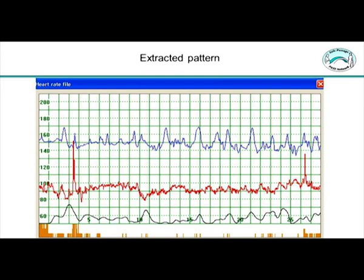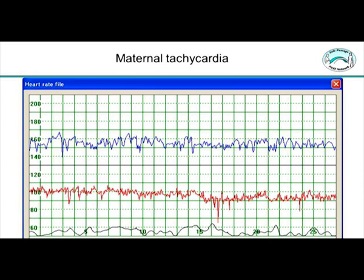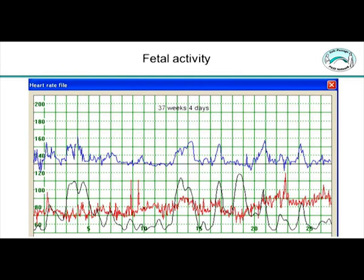And I think it's very important for us to learn more about the maternal heart rate, that we interpret it correctly, as the latest fetal heart rate monitors also give a simultaneous recording of the maternal heart rate pattern. We noticed changes in the maternal heart rate, and in this case, it resembles early decelerations of the fetal heart rate pattern. And one of the reasons why one could confuse the maternal heart rate pattern with that of the fetus. Here's another example of maternal tachycardia, where it was more than 100 beats per minute, and one could interpret it as a fetal bradycardia.